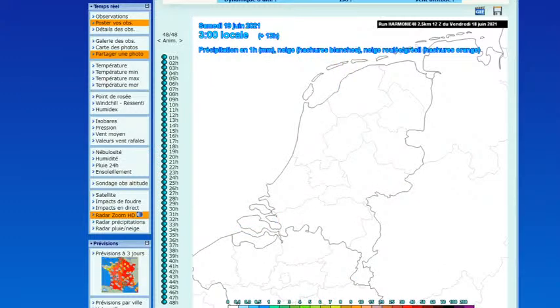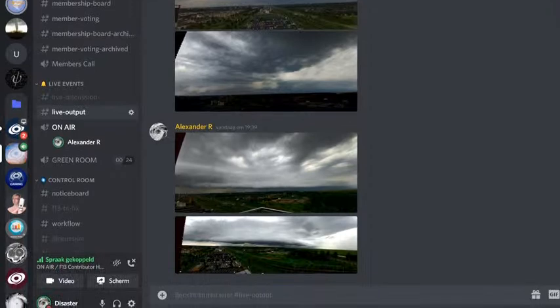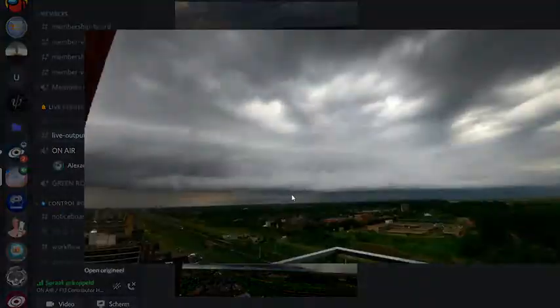So let's see if we got any more photos from the public server for us. Yes, we do. Let's get them on the stream real quick. Right there, so let's change it to Discord. Here you can see some more of those incredible photos made by Gibbs BNL, if I spelled it right.